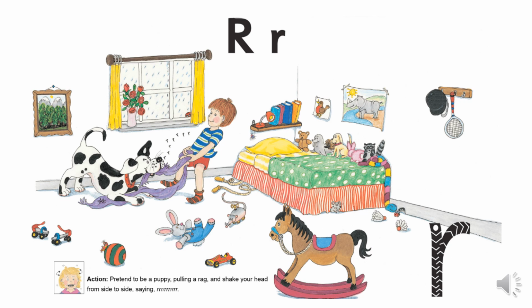While Robert looks for them, the puppy explores the room. Suddenly, Robert hears "Rrrr." The puppy has found a blanket and is shaking it from side to side. Robert gets hold of the blanket and tries to pull it away, but the puppy hangs on tightly, going "Rrrr."